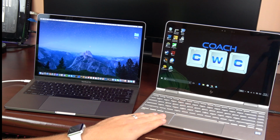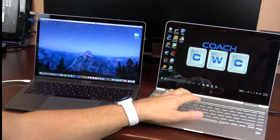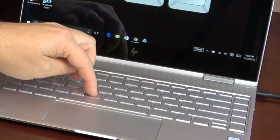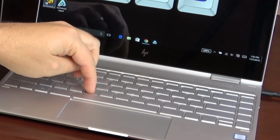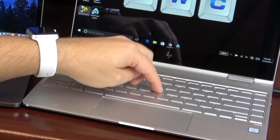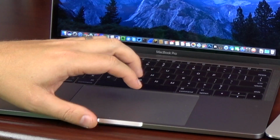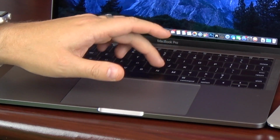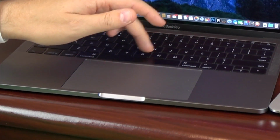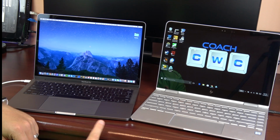Keyboard. The keyboard on the HP is nice and satisfying, even though it has a small key travel. This one only has 1.3 millimeters of travel, but it's very satisfying. You know when you're clicking on it. Feels very good to type on for a long time. Over here on the Mac, this is the Butterfly 2 switches, which they have improved greatly. They're a little bit more clicky, a little more tactile, but I still prefer the typing experience on the HP over a long period of time. So for that reason, I'm going to give the HP 4 and the Mac a 3.5.